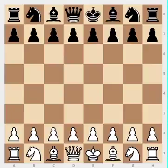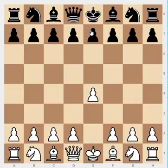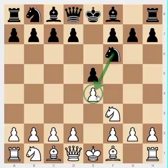Guys, so now I want to make sure we know all about discovered checks and discovered attacks. Now, the way I'm going to show you discovered checks and discovered attacks is through an opening trap in the Petrov opening. So we start off with our king's pawn opening, which is e4, e5, and white says, can I have the pawn please? And black says, you can if I can have one too.